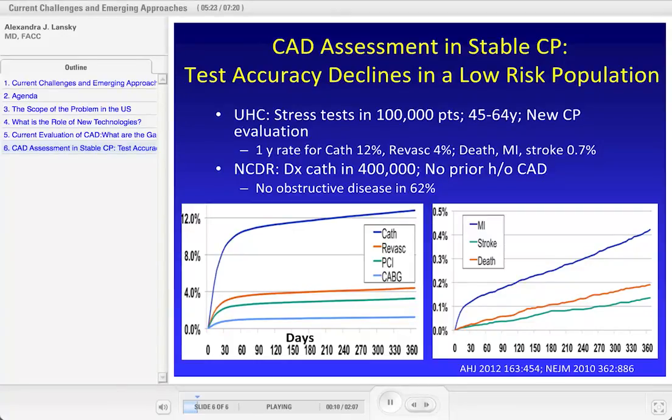So clearly the test accuracy does decline as we're looking at lower risk populations. As you know, the pre-test likelihood of disease drives the value and the accuracy of these non-invasive tests. If you take a look at this one single center experience with over 100,000 non-invasive tests, what you can see is that at 1 year, about 12% of this population actually goes on to diagnostic cath. Only 4% goes on to having an angioplasty. And if you look at the hard endpoints, death, myocardial infarction, and stroke only occurs in 0.7% of that population. So the question is, is that appropriate? Is that cost effective? Much of the evaluation and some of the studies that are ongoing currently are trying to address this.